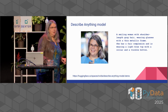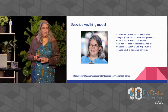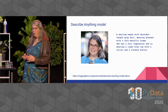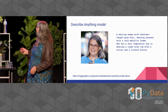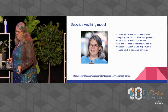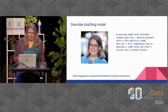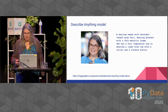And then the last one, you can also ask it to describe people. I did it once, and it found how much the AI thought I earned. It depended on the picture, so that was also interesting. But here it says that it's a smiling woman with shoulder-length gray hair, wearing glasses, a fair complexion, and then something about my clothes. So that's interesting.